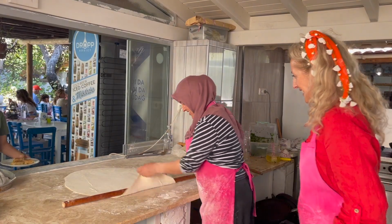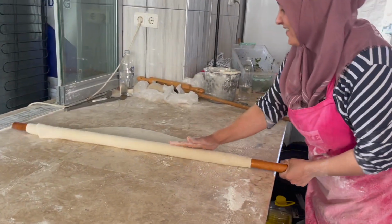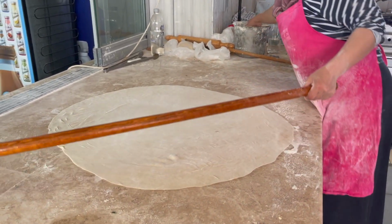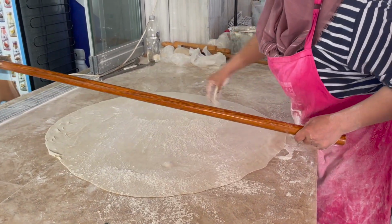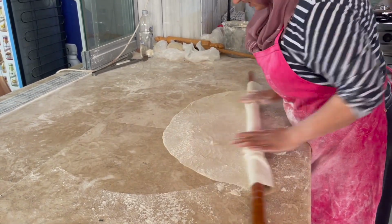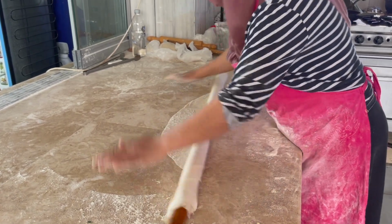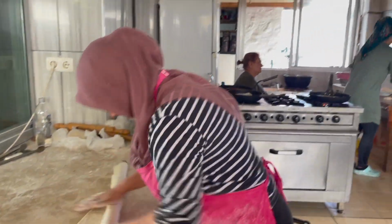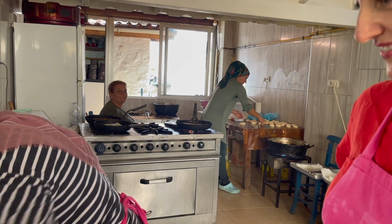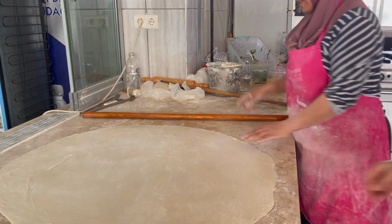Okay. Oh my. And it's only going to get thinner. Growing up, I watched my mom make all kinds of pasta using the same method. She didn't have a pasta machine, so everything had to be stretched by hand and then cut by hand. So I've seen people do the same thing for pasta, but I never saw anybody make phyllo dough this way.